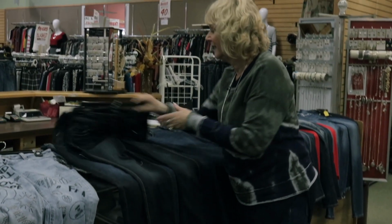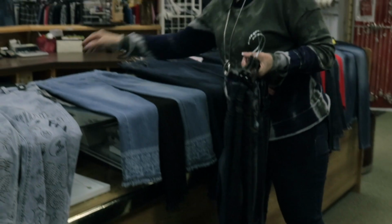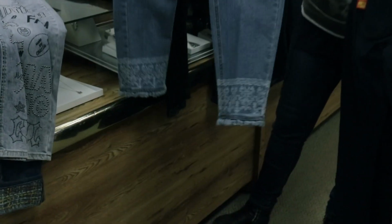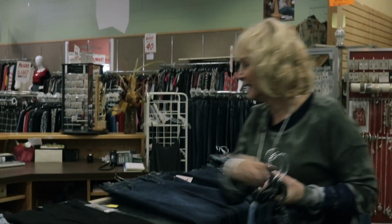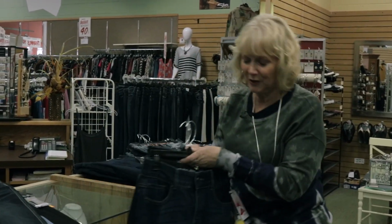I have some silver in boot cut, slim and straight. I have some Democracy jeans left, either the ankle or the straight. I have some of my Sensations with some fun bottoms. And here is a distressed black with a fun fringe bottom. Lots of denim for you to pick from. And again, size 2 to 24W.